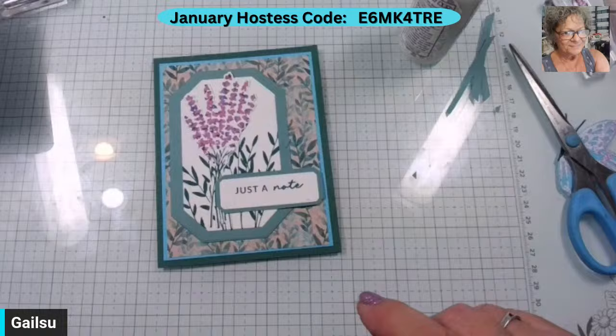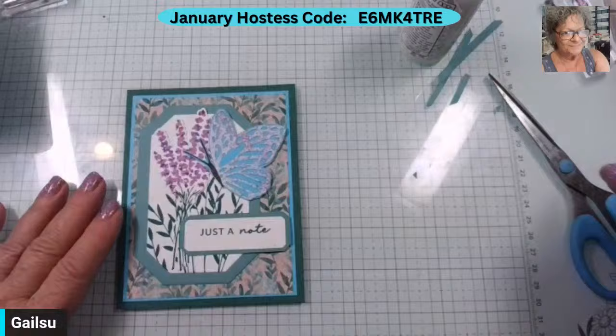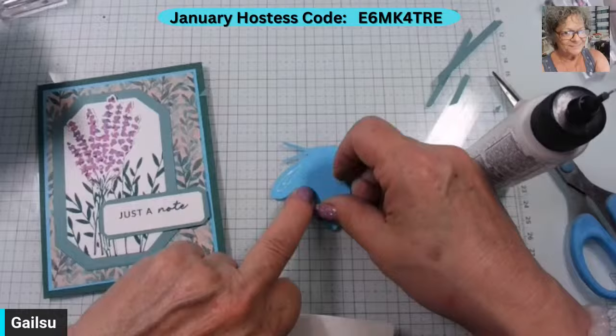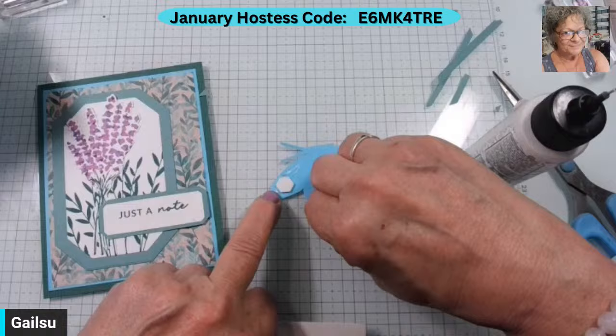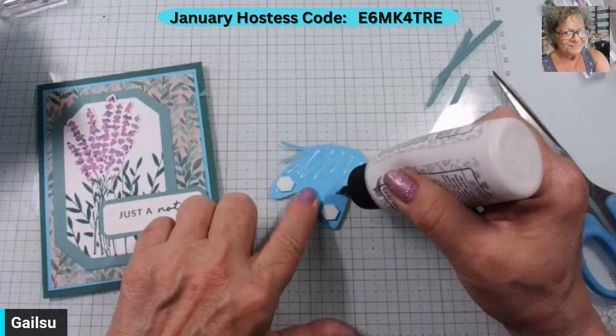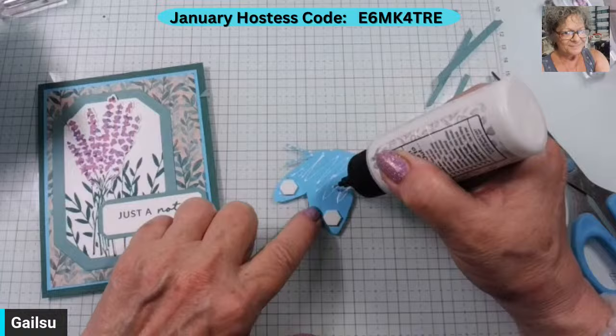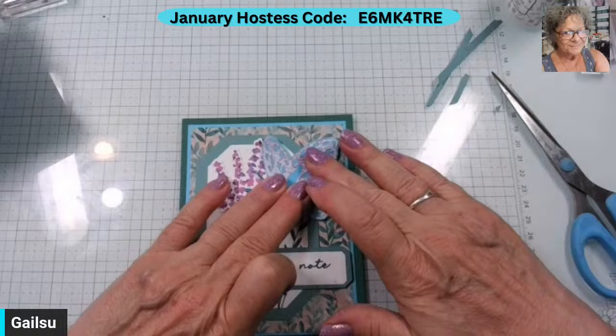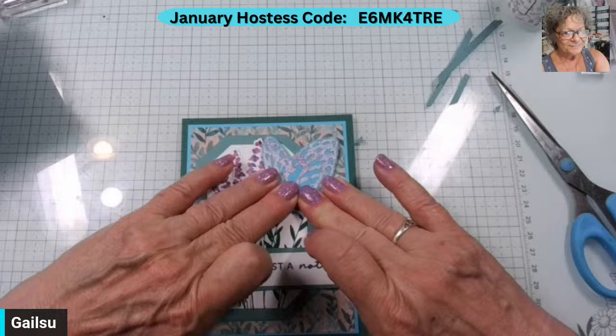And then, oh, I like it. I like it. Oh, all right. Duh. We're going to pop those wings up a little bit. Almost forgot. And don't forget the antennae. Oh. Right there. Just hold it for a couple secs. No. They're not having sex.